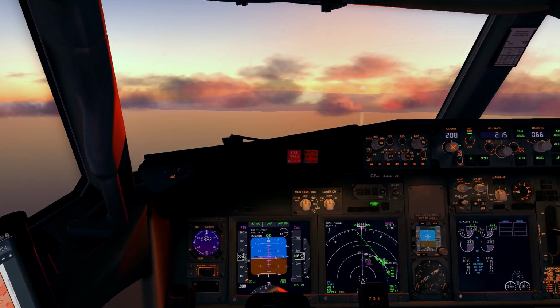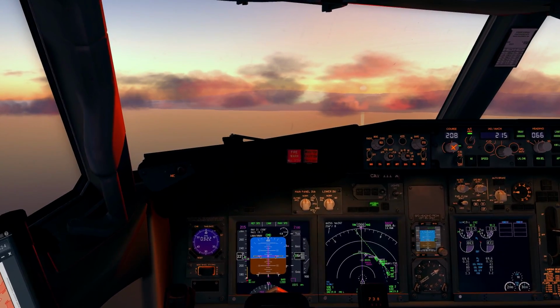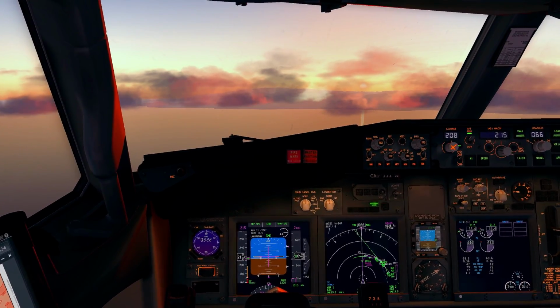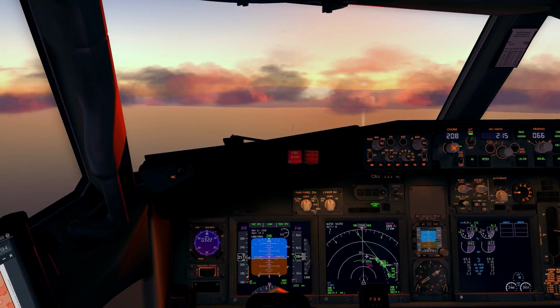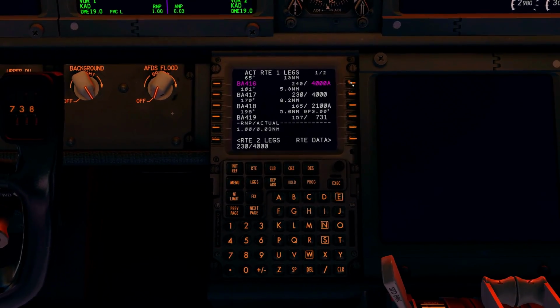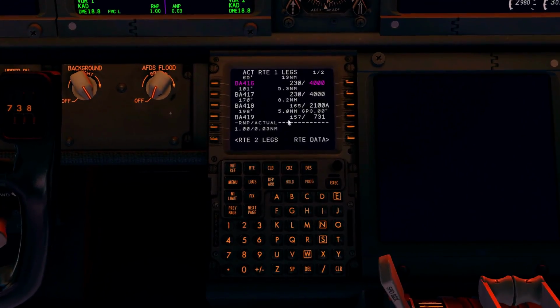And then we can open up our flaps and get the aircraft all configured. Very nice. So speed brakes are open now, just to give us a bit more of a descent rate as we come down. We want 4,000 in. And it will be 2001.